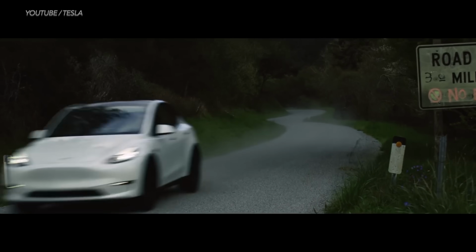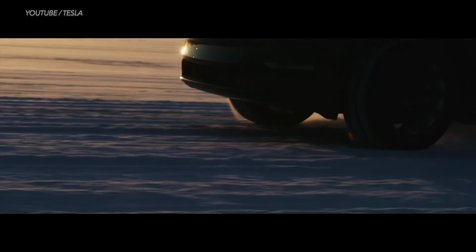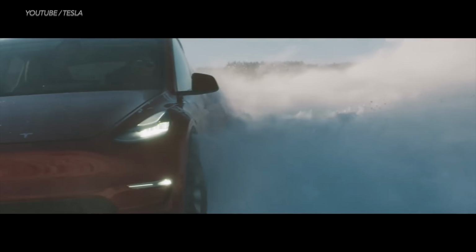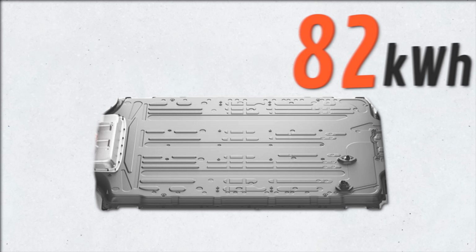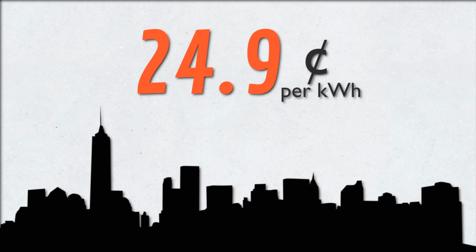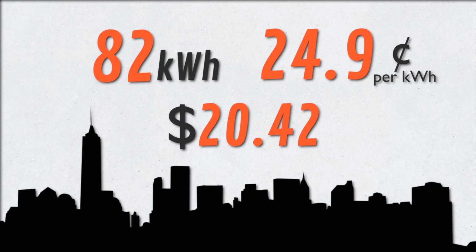For the battery electric vehicle, let's look at the cost to drive 300 miles in a Tesla Model Y long range, the 5-seater. I'm benchmarking the Model Y to represent a typical battery electric vehicle, since it's the most popular battery electric crossover right now in America. Well, the Tesla battery size is 82 kilowatts. So let's assume you live in New York, and the average electricity cost is 24.9 cents per kilowatt hour. So it'll cost you $20 and some change to fully charge the Tesla.